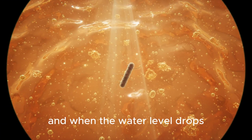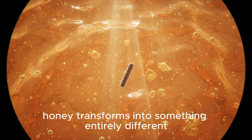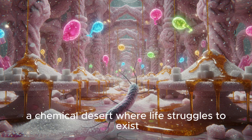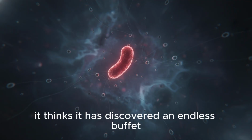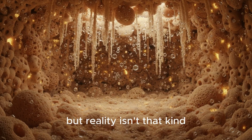And when the water level drops beneath the survival threshold of bacteria, honey transforms into something entirely different. It is no longer sugar water. It becomes a hostile environment, a chemical desert where life struggles to exist. Imagine a tiny bacterium, lost and falling into a jar of honey. It thinks it has discovered an endless buffet. Sugar everywhere, energy overflowing. But reality isn't that kind.